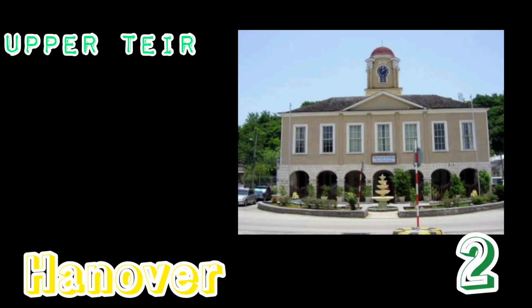And ta-da! We're getting closer to announcing the most beautiful one. Cruising in at number 2. Oh Lord. May I say more? You know who she is. Look at this beautiful gem right here. The Parish of Hanover. The Hanover Municipal building. I can say I am in love with this building right here. I am so in love with this building right here.